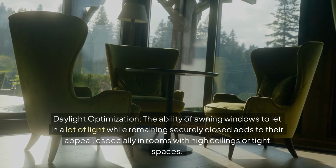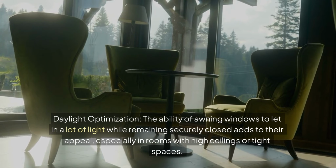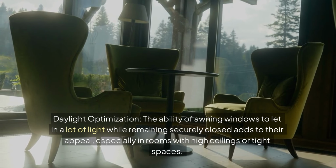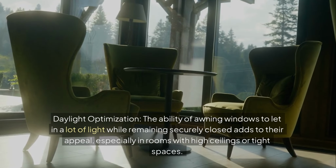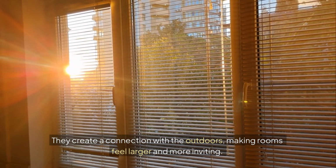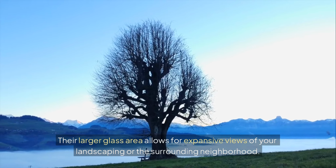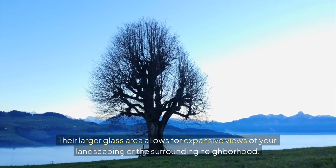Daylight optimization. The ability of awning windows to let in a lot of light while remaining securely closed adds to their appeal, especially in rooms with high ceilings or tight spaces. They create a connection with the outdoors, making rooms feel larger and more inviting. Their larger glass area allows for expansive views of your landscaping or the surrounding neighborhood.